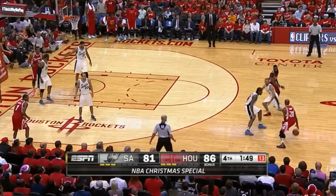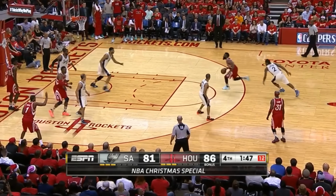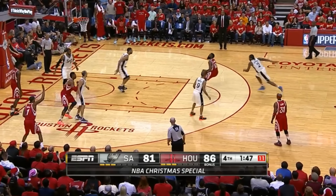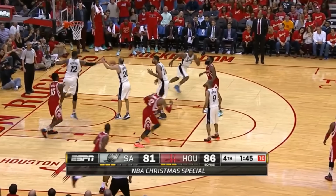Just take this play for example. He tries to deny Harden the pass, fails, and it looks like James has a wide open mid-range jumper, only for Kawhi to somehow get a hand on the ball.